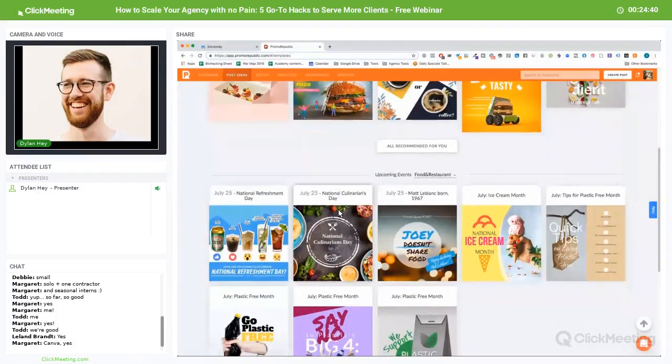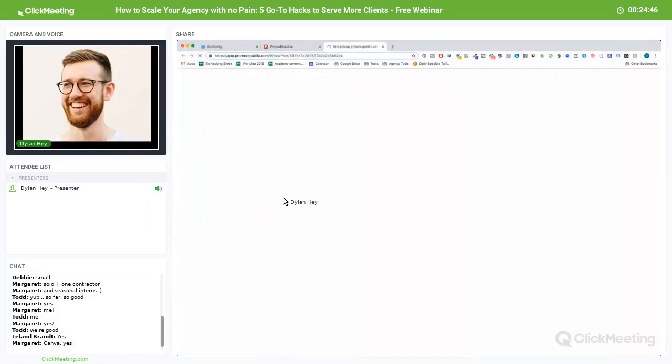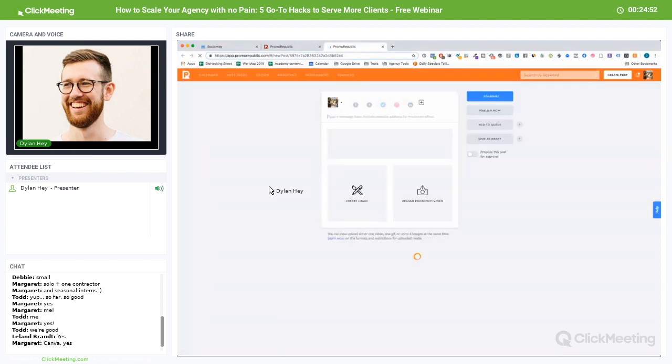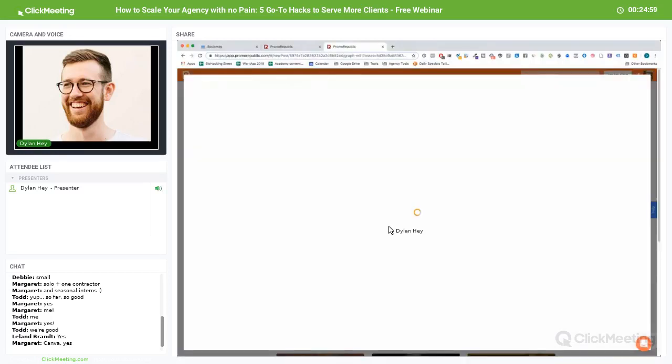So upcoming events, you can see here National Refreshment Day. Is that today, the 25th? Yep. So today is National Refreshment Day, and we have this post ready to go. You'll see it's an awesome post put together by the team at Promo Republic. Once this opens up, we can either use the post as is and immediately schedule it, or I can go in and edit absolutely everything.